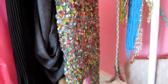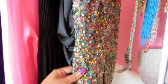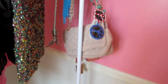And then this sparkly skirt, who doesn't love sparkles, I got at Anthropologie and it was on sale. I think it was like 75% off and I couldn't say no to that. It's so pretty. And I have more jewelry there, some necklaces, some purses, my little clutches.